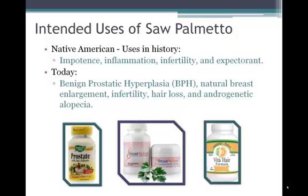Native Americans used it for impotence, inflammation, infertility, and as an expectorant. Today, it is used for benign prostatic hyperplasia, natural breast enlargement, infertility, hair loss, and androgenetic alopecia. Benign prostatic hyperplasia is classified as an enlarged prostate and usually occurs in all men as they age. The enlarged prostate may then press on the urethra and cause problems within the bladder and with urination. It is important to note that BPH does not increase the risk for prostate cancer.